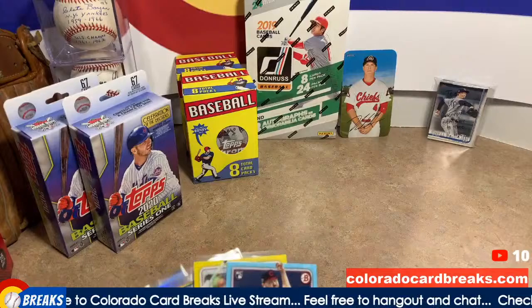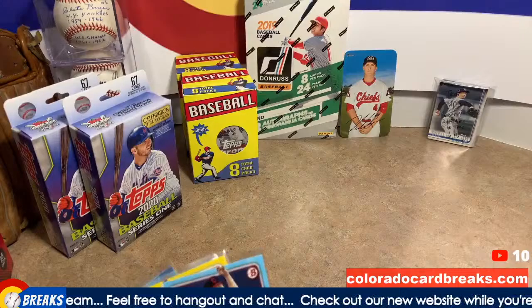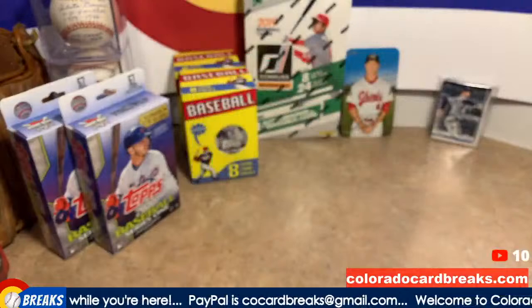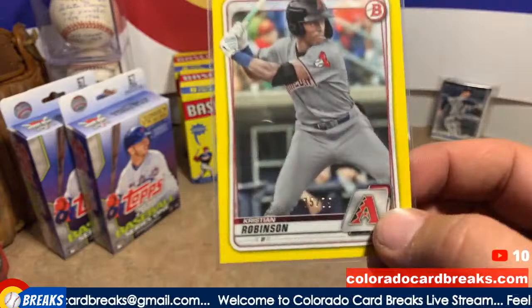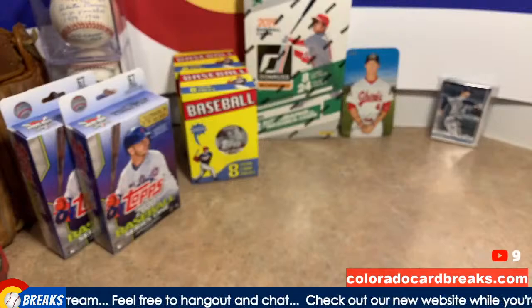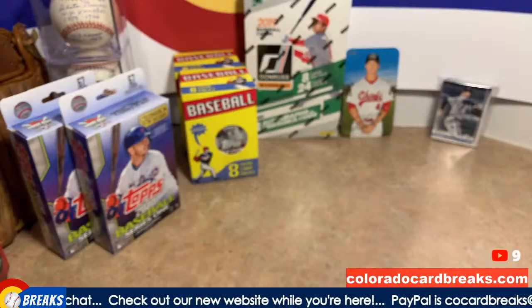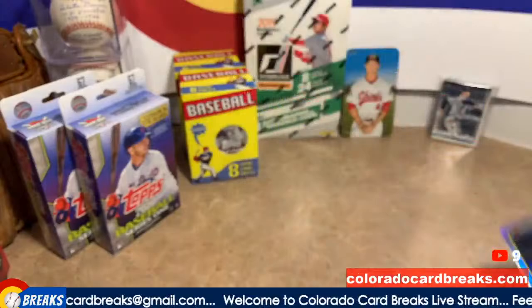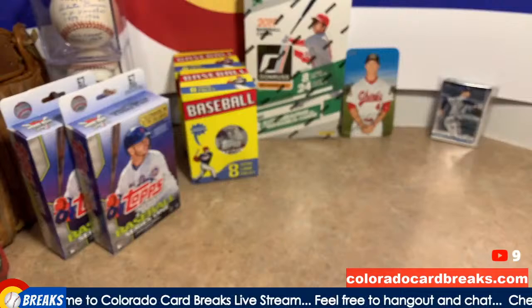Go pretty quick. From Bowman, we have a blue parallel out of 150 of Logan Allen. A Logan Allen rookie card, blue parallel for $2. For $5, we have out of 75 a yellow Christian Robinson. And then the last three I will do for $2 each. We have Jesus Lizard 1990 Retro Rookie. Spencer Howard with the Phillies. And Mackenzie Gore with the Padres, each for $2.